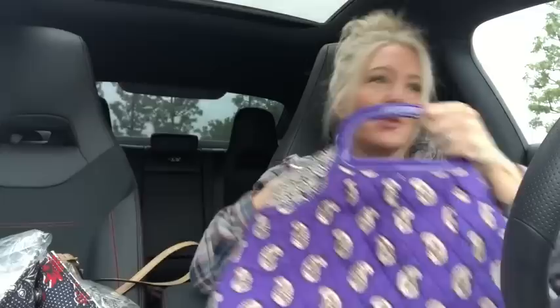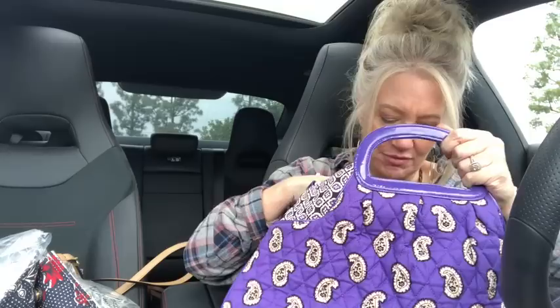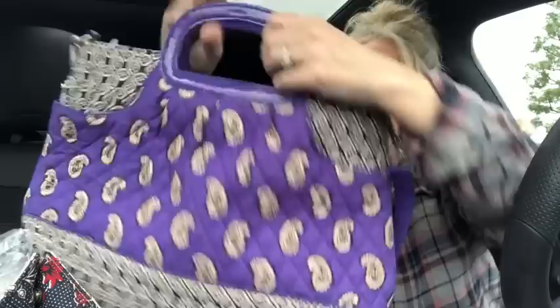You know what? I used to have this one in, I think it was called Sitting in a Tree. It was kind of like a khaki with little yellow birds, and I loved this bag. And it's got a zipper pocket and one, two, three inner compartments. Brand new condition by Vera Bradley. I really think it's adorable.